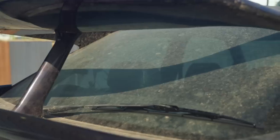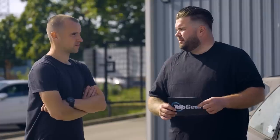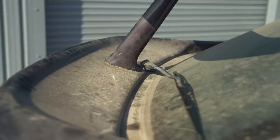Car has been sitting in a barn, yes. Last time it was on the road, 11 years ago. Aaron has got the car running, but now it needs a detail. You have 8 hours to do this, Cosworth friend. Let's have a look.